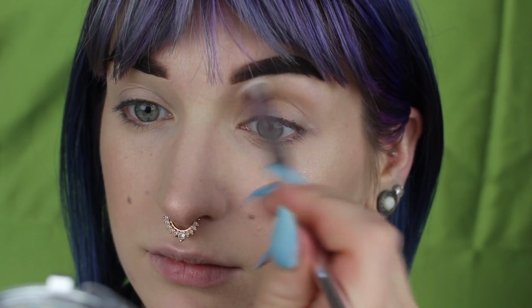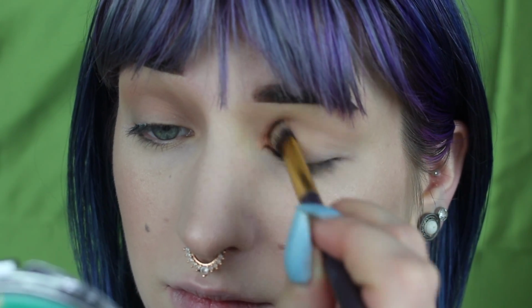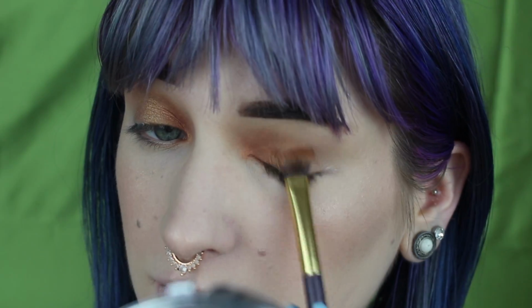I started by taking the transition shade from the Hasta La Costa Baby palette and just running that through my crease, and then more towards the inner portion of my crease I took the transition shade from the Stop Ruffling My Feathers palette. Next, starting on the inner portion, I took the crease shade from the Stop Ruffling My Feathers palette, that pretty orange, and I packed that all in the inner third of the eye. Once that was laid down, I took the pretty gold from Flock Party and laid that in the center portion of the eye. Next, I took the brow bone shade from the Stop Ruffling My Feathers palette, and I just worked on packing that on the outer third of the lid.